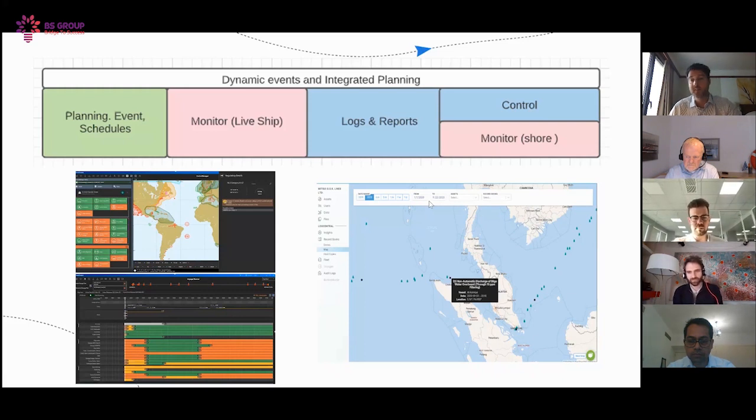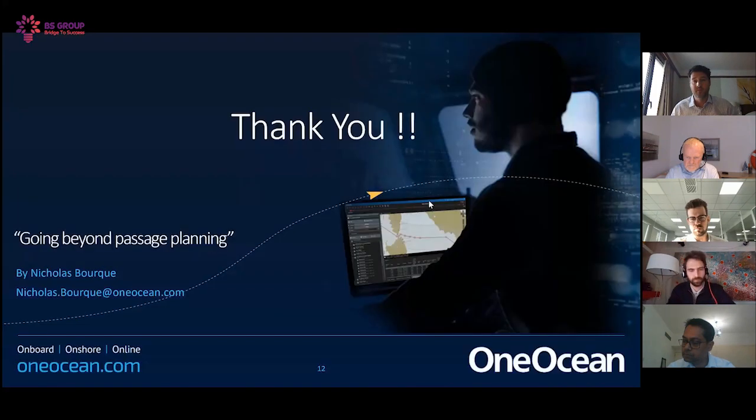It's an area we're continuing to expand upon, to look at what other operational workflows we can optimize, and how we can bring that together. So that was the gist of how we think we can go beyond passage planning in order to create a better ecosystem for sharing and ultimately look at operational efficiency that way.